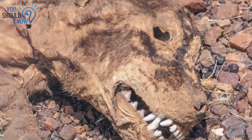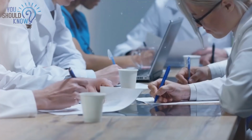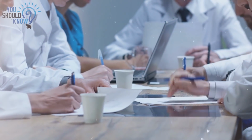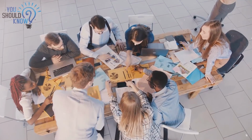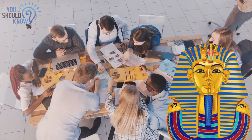But of course, they wanted to know the truth about the dog and how it had ended up in a chestnut tree. Biology experts were brought in to study the dog. The dog had been mummified. No one knew how this could have happened without human help or even the methods used in ancient Egypt.